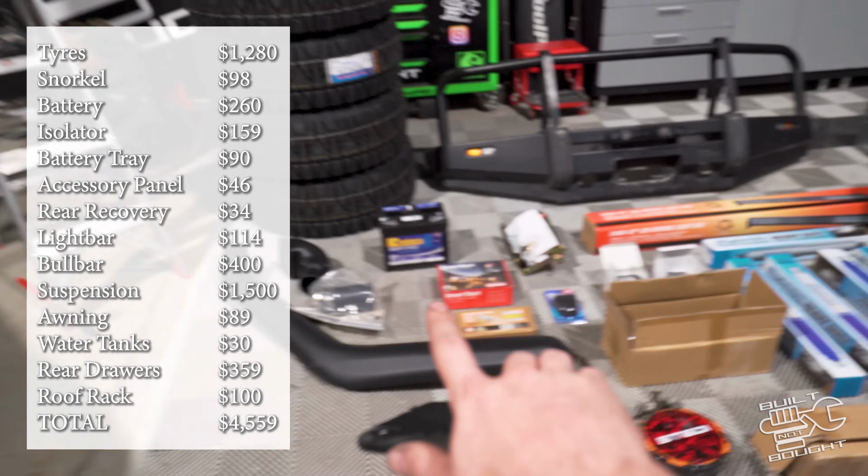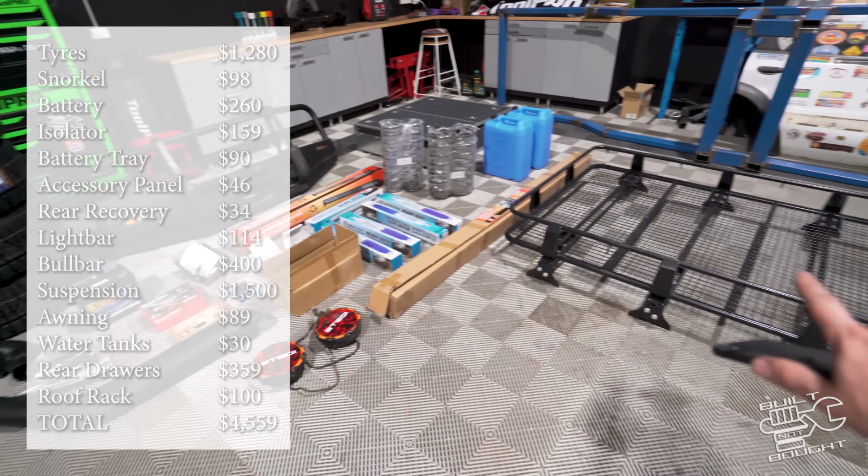No, so that is the basics of what we're going to be putting in this next 24 hours, and that will turn this 80 series into an absolute touring machine. So I guess tomorrow morning, I reckon about 7 o'clock when I wake up, we'll come in here, things on the hoist ready to go, and we'll rip into it.